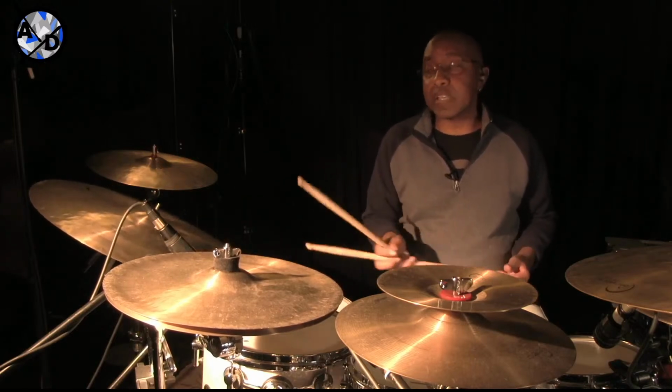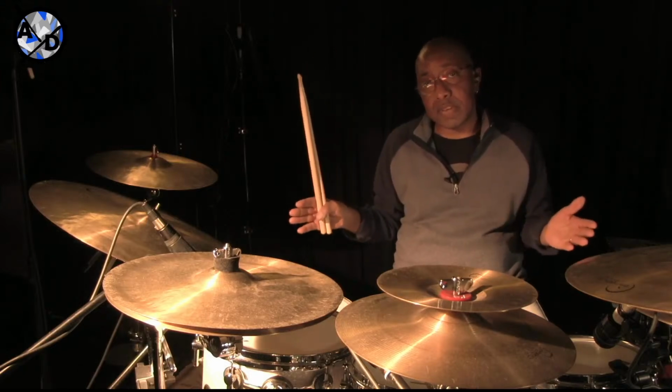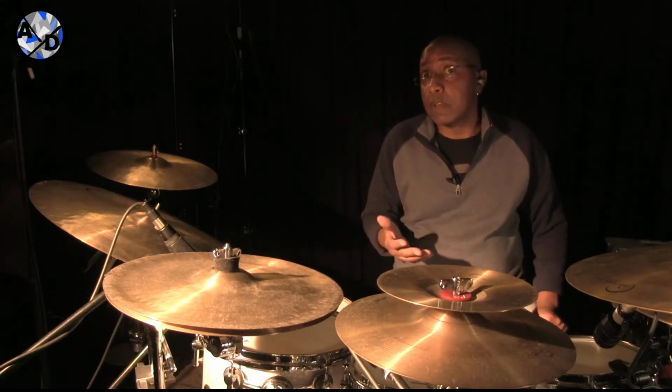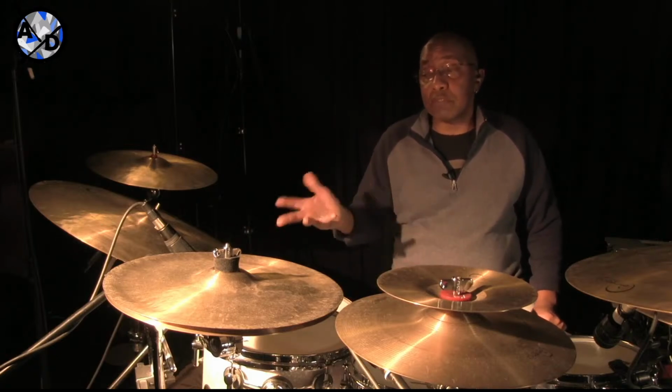And as was explained to me by John Riley, it's a quite simple reality that straightening of the ride pattern is to help the flow of the soloist. Because at that tempo, most soloists will be pretty much soloing in straight 8s in cut time. So that's the real reason for that.